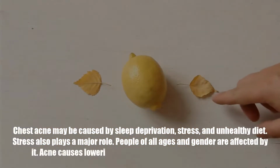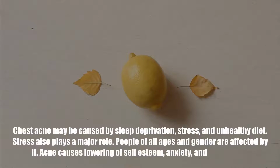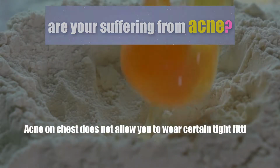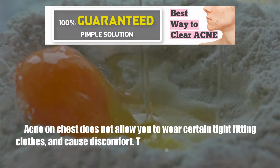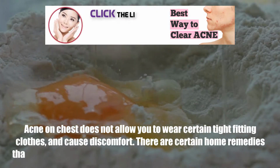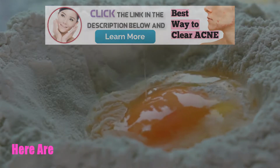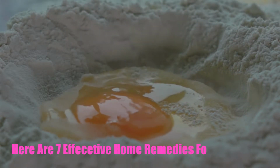Acne causes lowering of self-esteem, anxiety, and depression. Acne on the chest does not allow you to wear certain tight-fitting clothes and causes discomfort. There are certain home remedies that heal the acne and relieve all the symptoms associated with it. Here are 7 effective home remedies for chest acne.